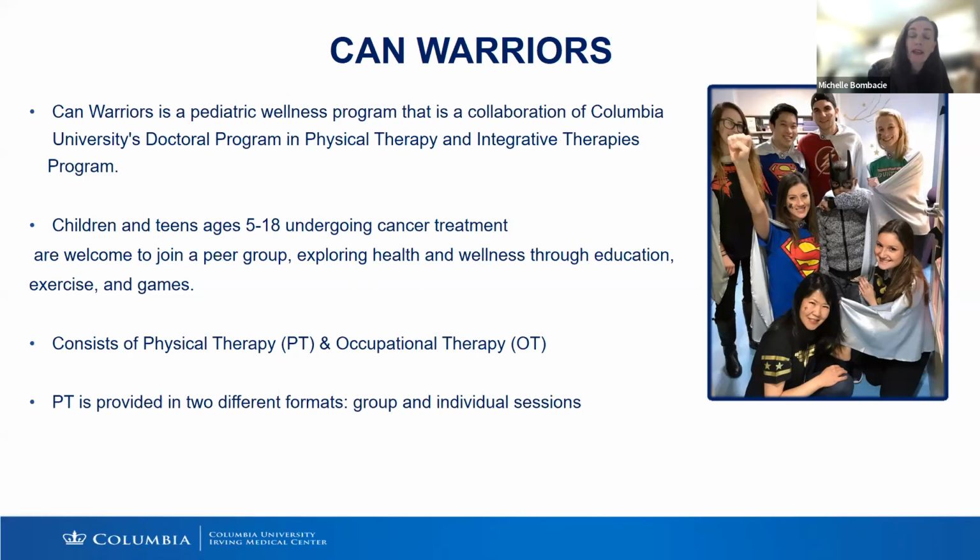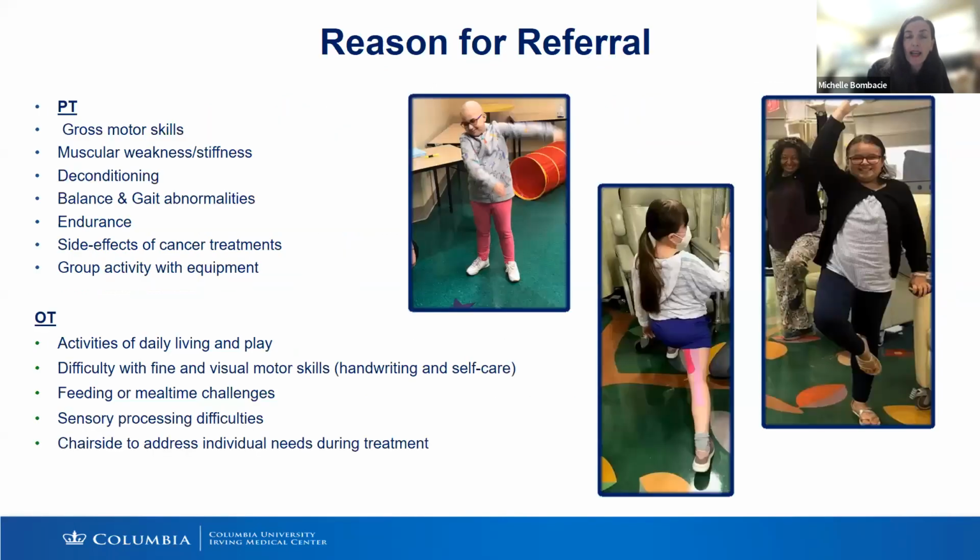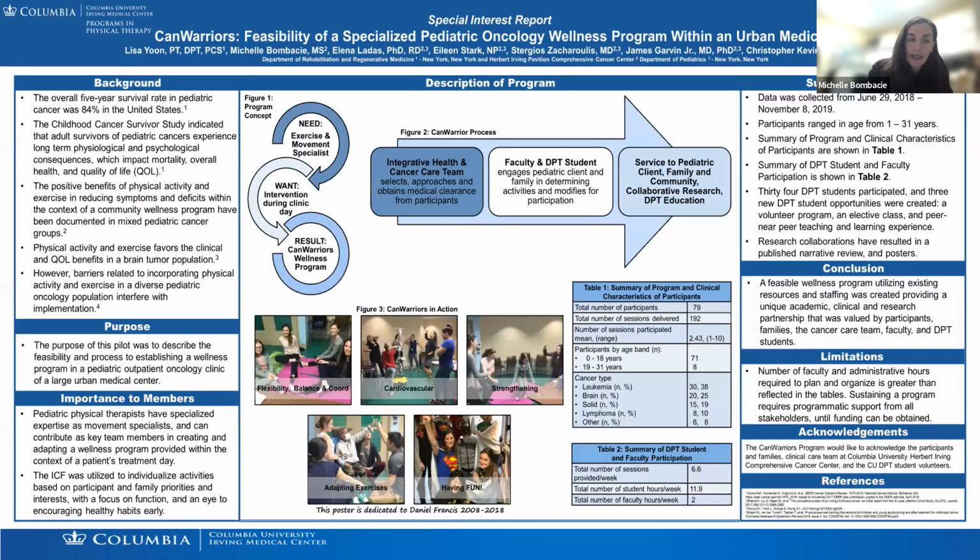So there are two branches, physical therapy and occupational therapy. And the physical therapy is provided in two different formats, both group and individual settings. And here are some of the reasons for referrals and some of the impairments within the brain tumor population that we look at to determine who to refer to. And this is a pilot study that we conducted initially to see if this model of clinical care and educational care was actually feasible. And the program has been very, very well received by both staff and patient families.